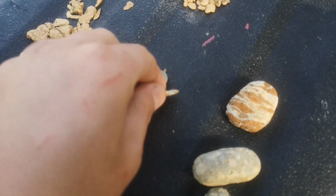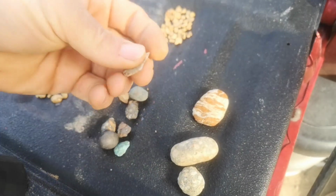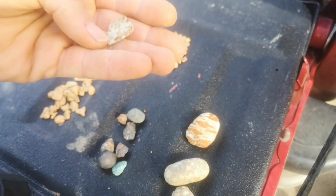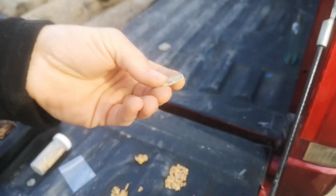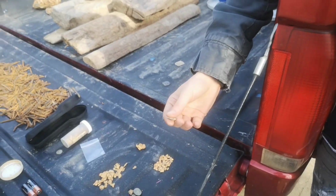It's almost kind of like a shark tooth or something. I don't know if it is actually a piece of bone or what. It's thin and sharp, very light. Feel that weight. There's nothing to it. It's like a chip.